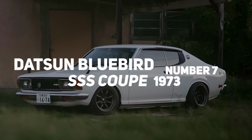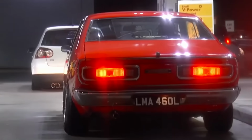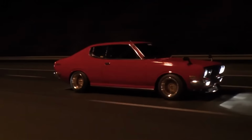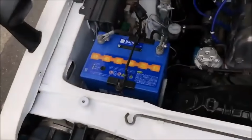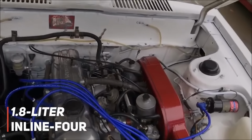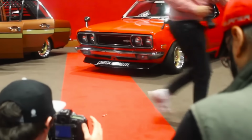Number 7, 1973 Datsun Bluebird SSS Coupe. The Datsun Bluebird SSS Coupe, known as the 610 in the United States, was the car that proved Japan understood the assignment. This wasn't some stripped-down Econobox pretending to be sporty. The SSS came with a proper 1.8-liter inline-4 engine that delivered genuine performance wrapped in a sleek fastback body. It looked fast standing still.